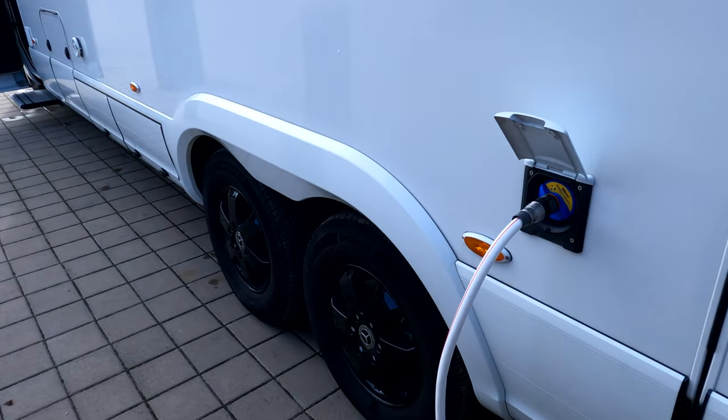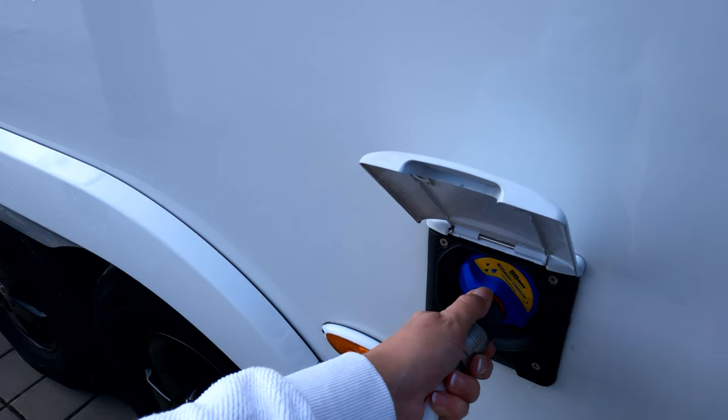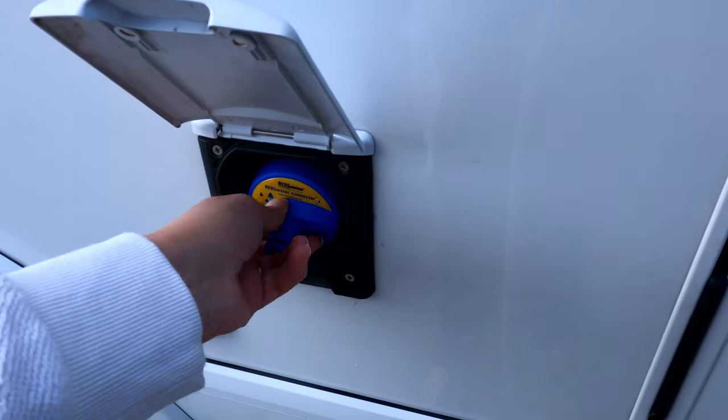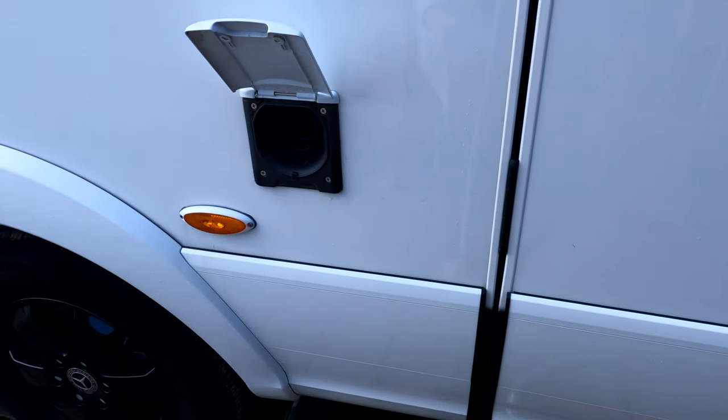Okay, so we've put about 3/4 of a tank in, which, you know, it's not ideal to travel with a lot of water, but we're probably not going to be on a site that has any today, so that's that done.